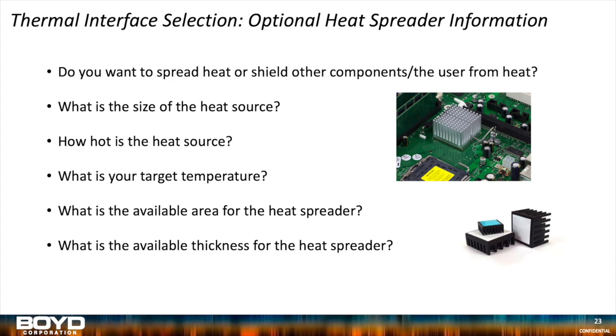When you talk about interface material selection, there is also another topic, the heat spreader. We need to know whether you want to spread heat or shield the component and the user from the heat, what the size of the heat source or hot spot is, and what target temperature you want once you apply either the TIM or the heat spreader. Also, the available area of the heat spreader is important in the selection. Another important factor is the available thickness of the heat spreader. So basically, for both interface material and heat spreader, there are guidelines you can consider when you try to select the proper one.